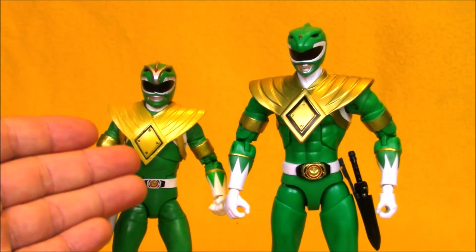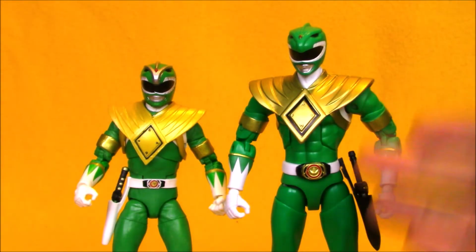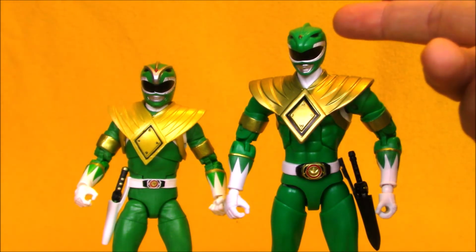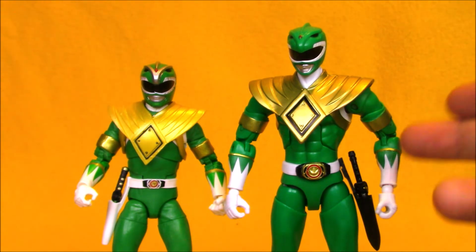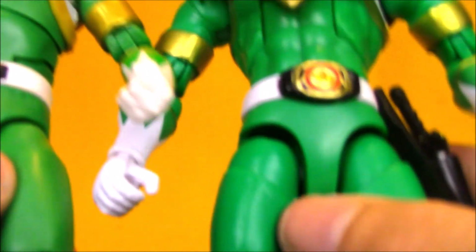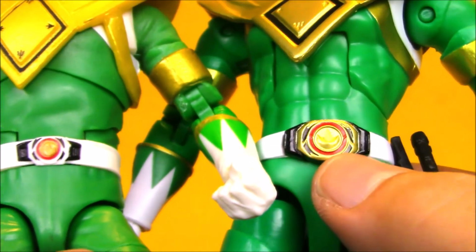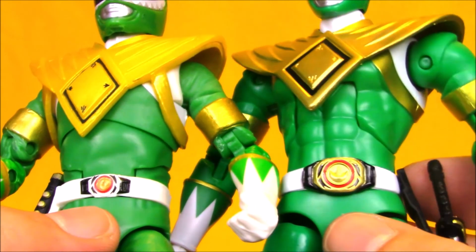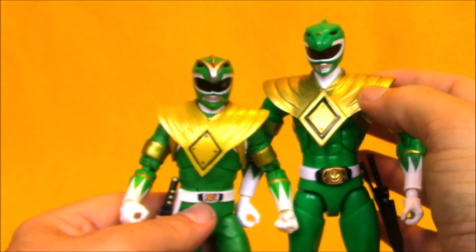And here we have the Hasbro Lightning Collection figure standing alongside the Bandai Legacy Collection figure. You can see they're very similar. Obviously, this one has the Mighty Morphin style helmet. He has the black holster on the opposite hip for his Dragon Dagger. He has the bigger Morpher, the way that I remember it, or proportionally the way I think it should look. But maybe it's totally wrong. They do both have the dragon coin on there. This one has gold on the outside, and this one has silver. Again, not sure exactly which one is more screen accurate, but I do like the gold that Bandai used a little bit more there.